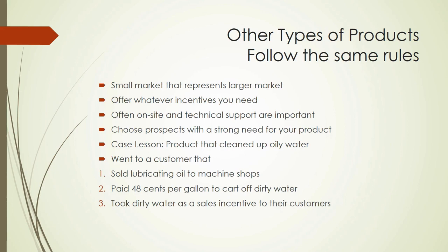Now, this customer, what they did as an incentive to get their lubricating oil business, they took back all of the oily water, and they took it back for a rather modest cost. Since none of their competitors would do that, they had a big market edge. Now, their problem was they were paying 48 cents a gallon to cart off the dirty water. And since they were taking back about 1 million gallons per year, this was a huge expense.